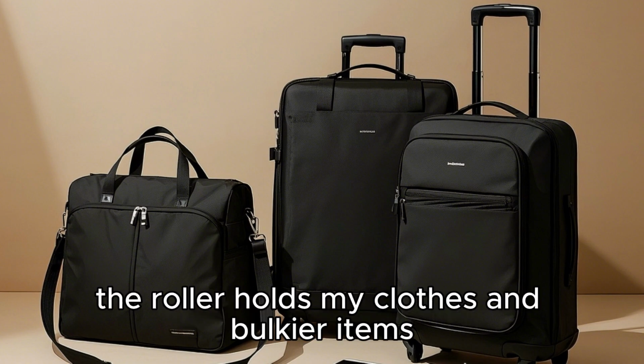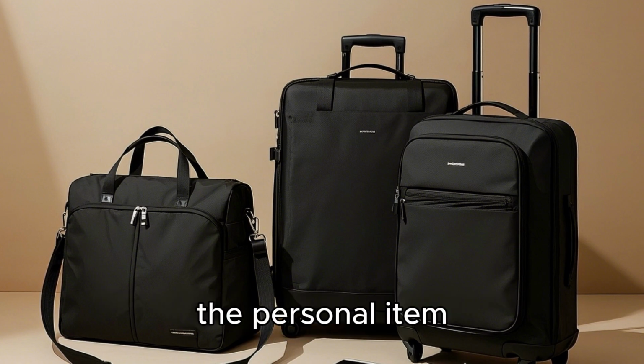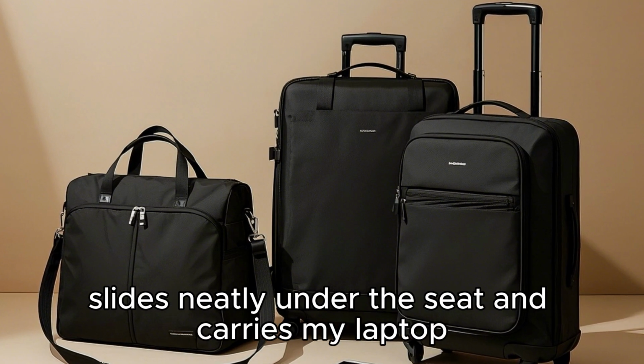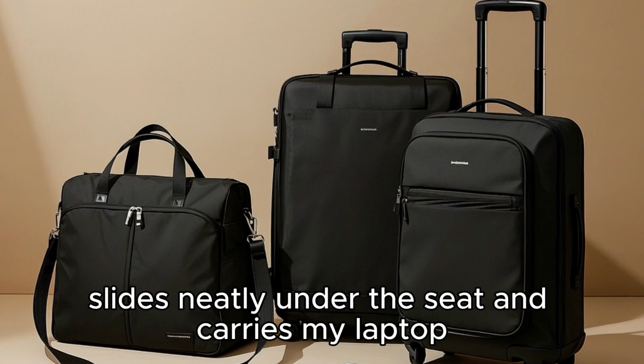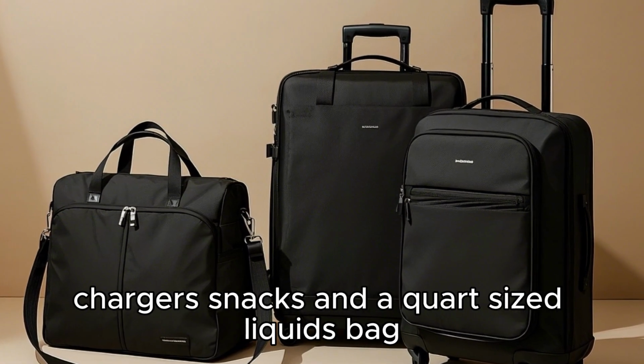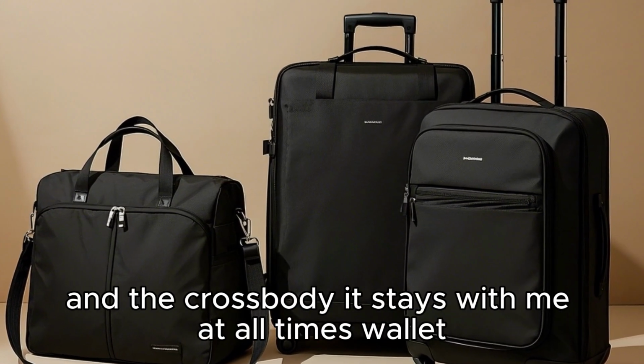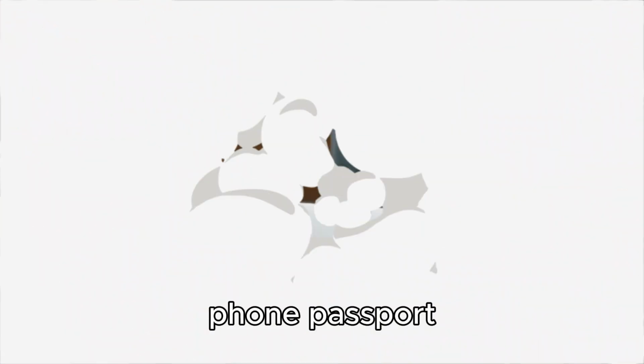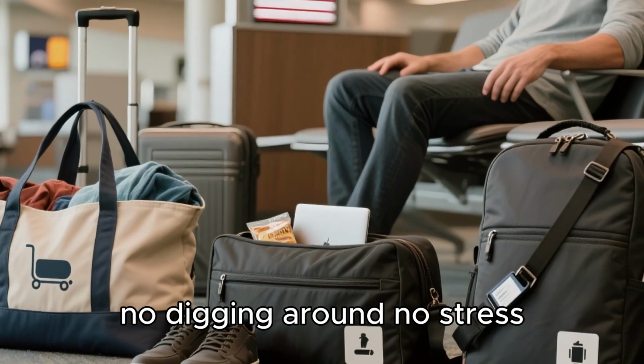The roller holds my clothes and bulkier items. The personal item, usually a soft-sided tote or slim backpack, slides neatly under the seat and carries my laptop, chargers, snacks, and a quart-sized liquids bag. And the crossbody? It stays with me at all times. Wallet, phone, passport. No digging around, no stress.